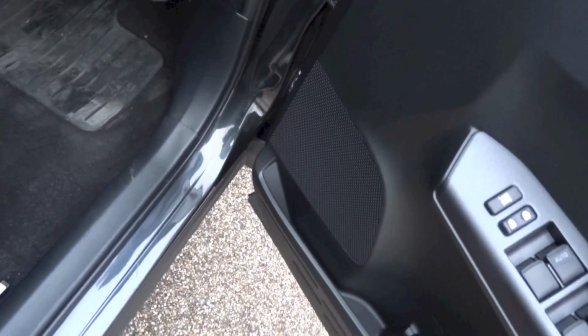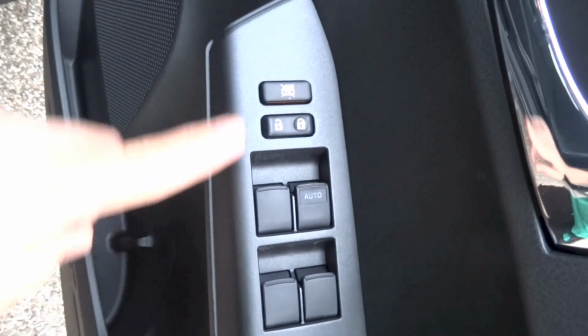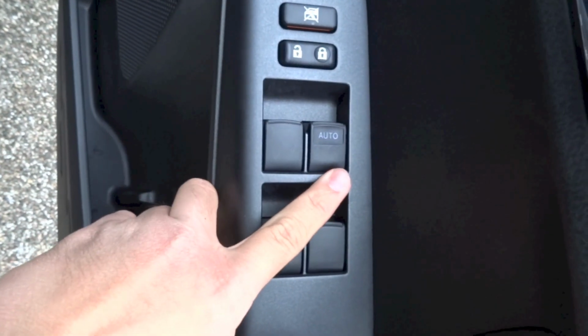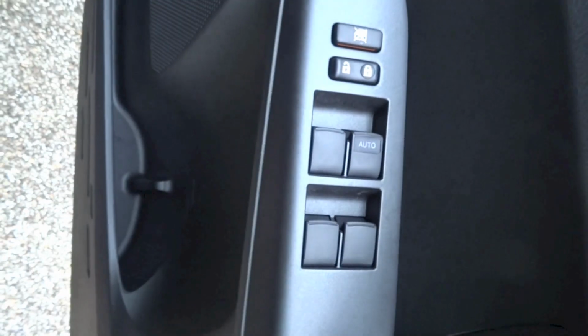You do have a speaker down there together with some storage. Right here you do have your window lock, central locking, and your window controls. All of the windows in this car are powered, while the driver's side is the only side that gets a fully automatic function in both directions.